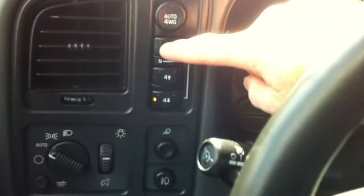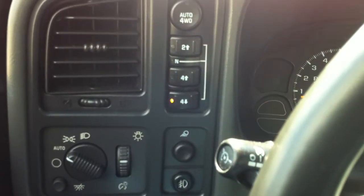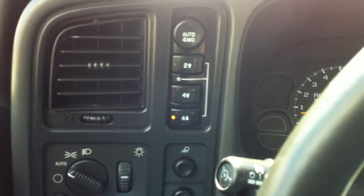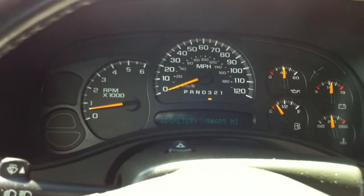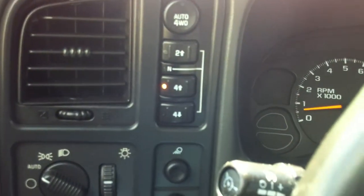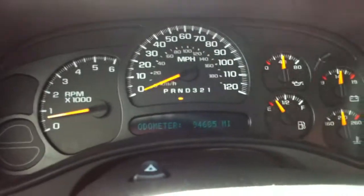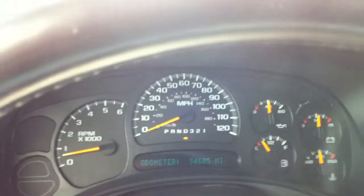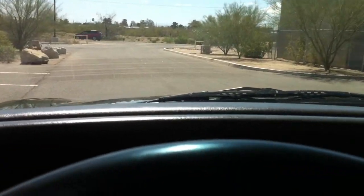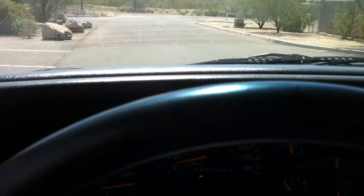All right, let's put it into four high. I didn't put it in neutral. That's why. There we go. You got to put it in neutral, people. Now it's in four high. Now we put it in drive. And car coming. Don't want to wreck into him. And yeah, there's four high. I can feel it tracking, and you could definitely drive at a higher speed. Put it in reverse, back up, there we go.